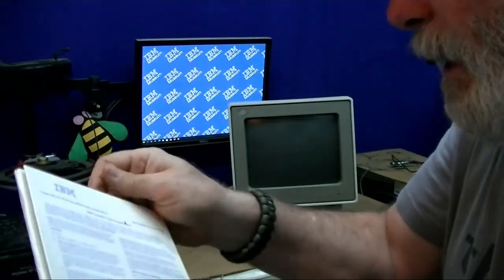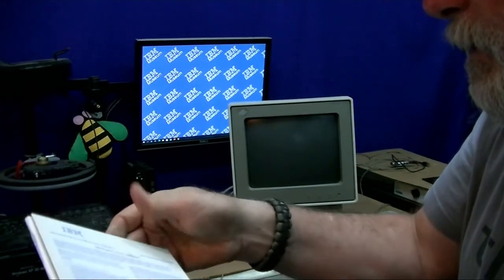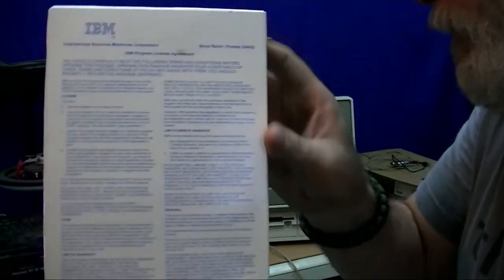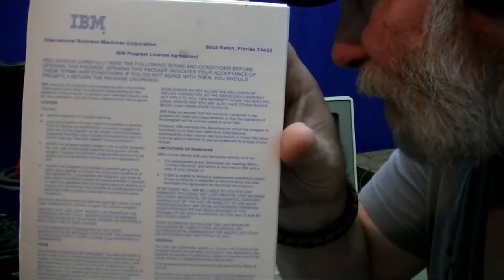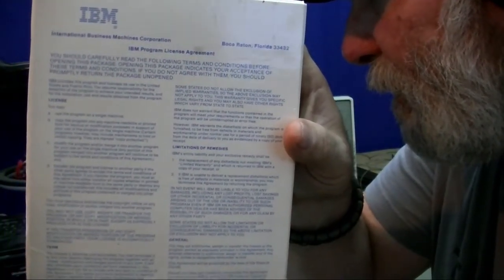And I don't even know if we have any of that black foam around still for the Model 60, 65SX, and Model 80. But so there's the, and this package has been opened. Like I say, I don't know.